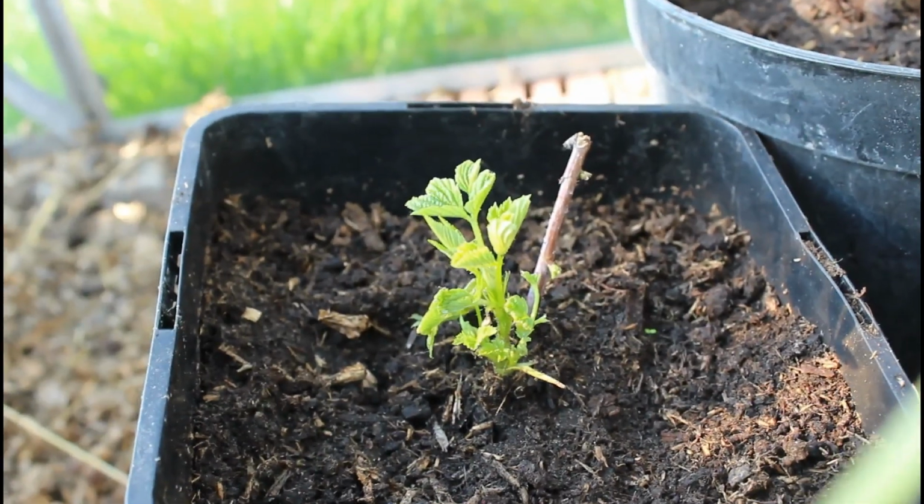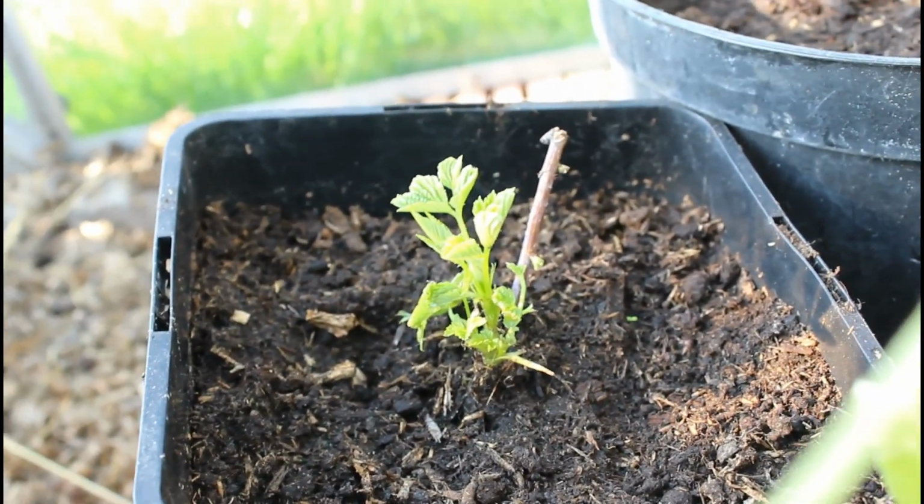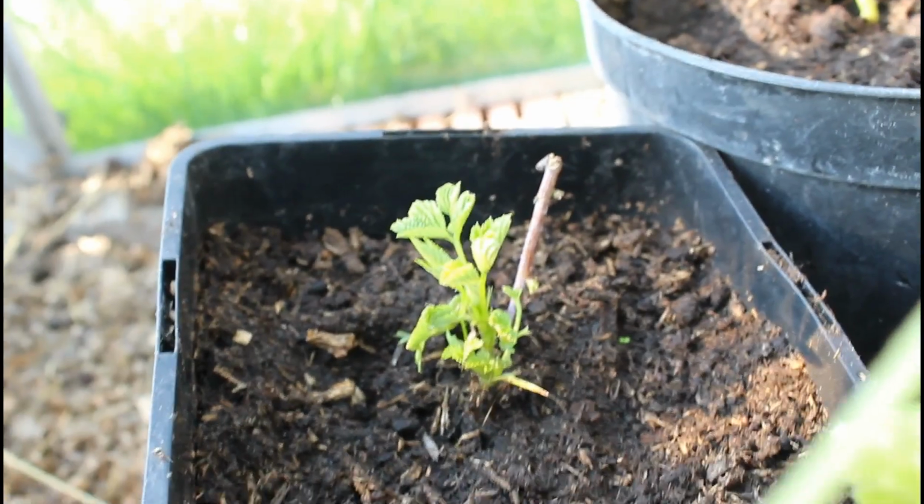So the raspberry I wanted to show you is right here. The black one that was eaten. That's recovering great, but it needs a lot more growth before I'll put it out again.